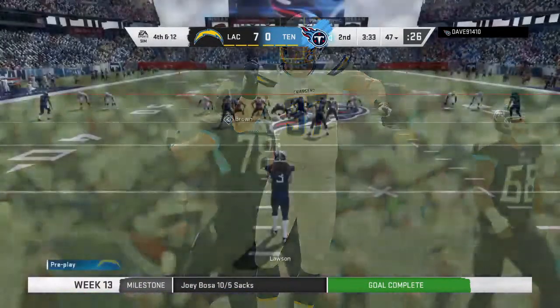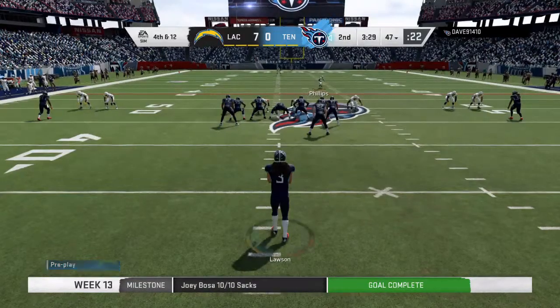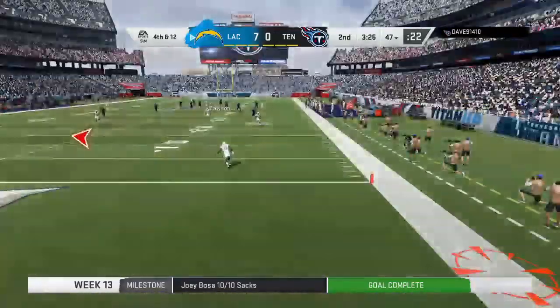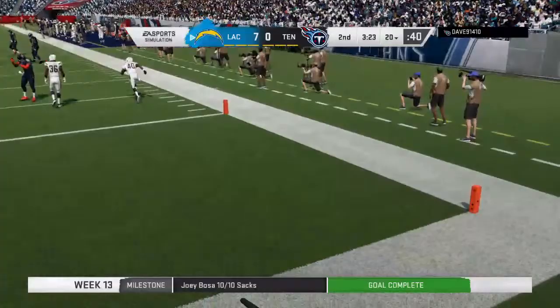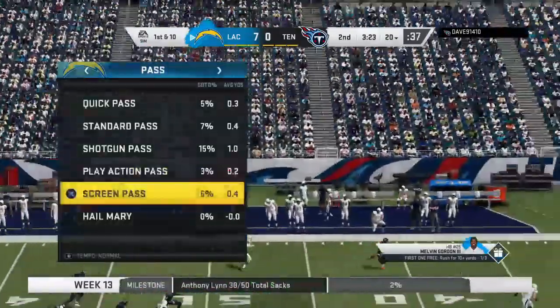Joey Bosa has now recorded 10 sacks on the season. You and I both know we're into a whole new realm of football, because we're not just looking at tendencies anymore. We're looking at analytics, and I've got to think the analytics on third and 1 say run the football. First and 10 at their own 20-yard line.